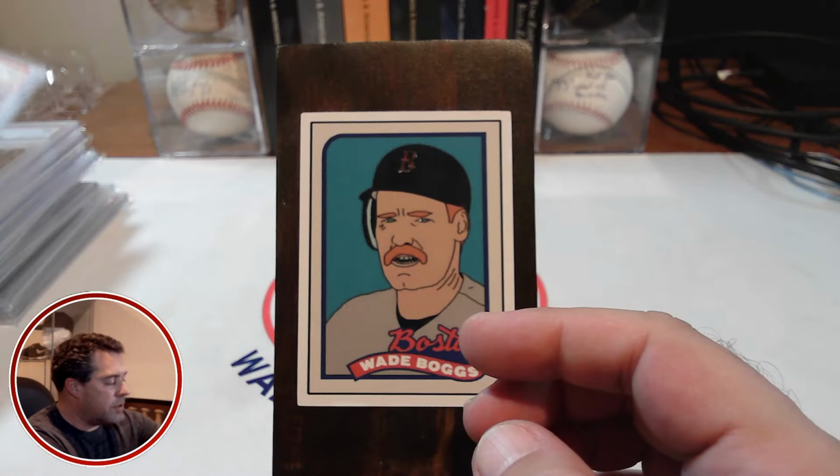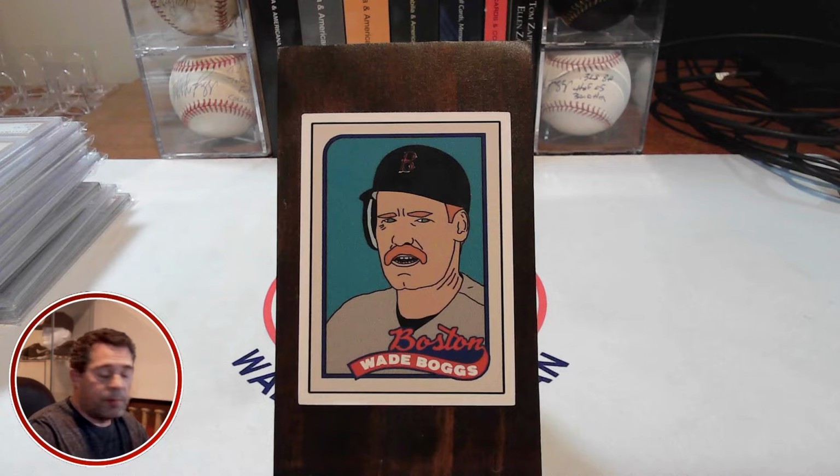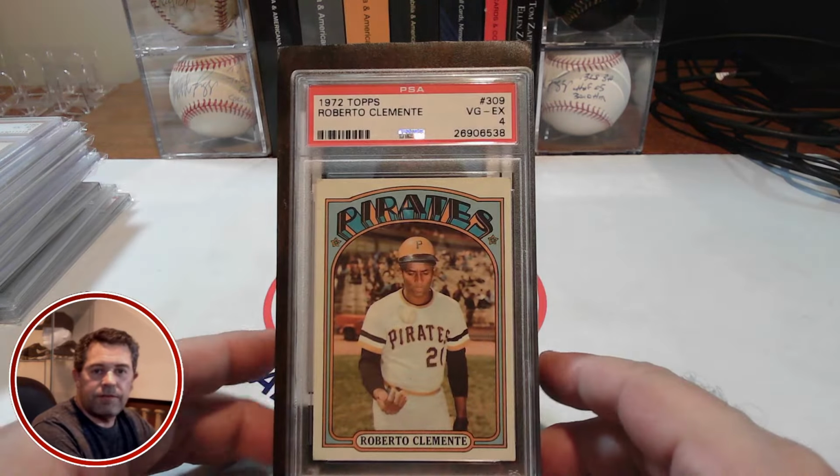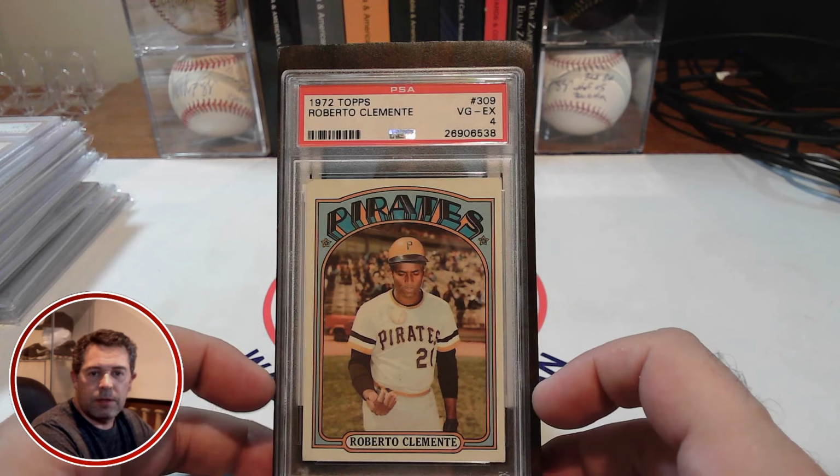All right, so there you go. Just again, a little rummage through some of my vintage cards. All right, back to the 72 Topps Roberto Clemente.